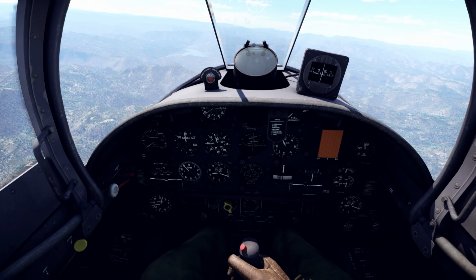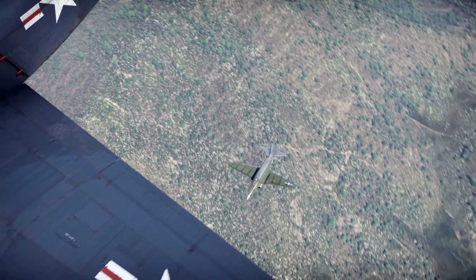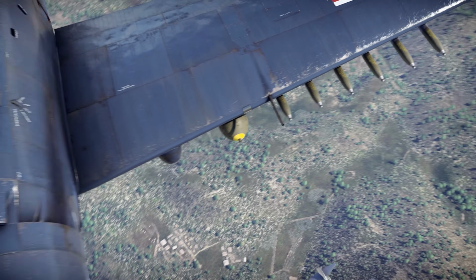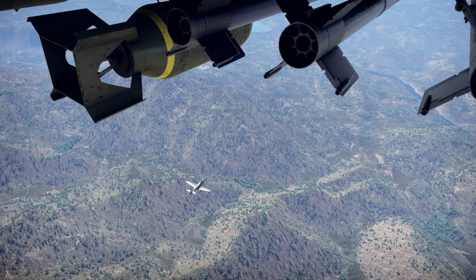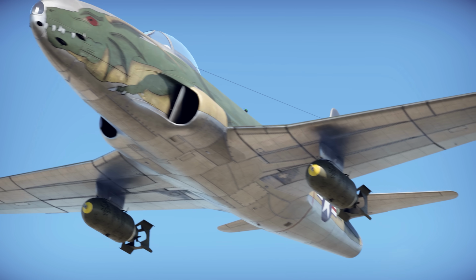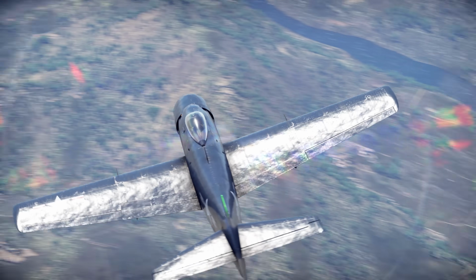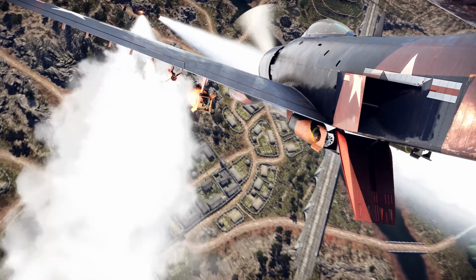The Skyraider arrived too late to participate in World War II, but it proved itself a few years later during the Korean War. Jet aircraft of that era typically had very limited payload capacity and high fuel consumption, making the Skyraider stand out with its various payload options and long loiter time.